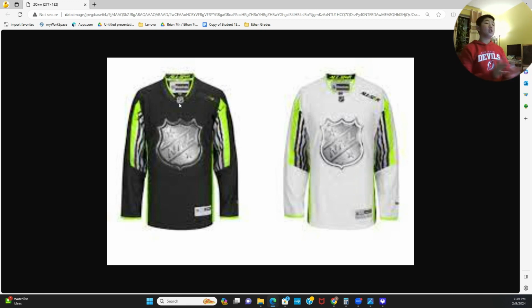Here's the jersey, I know it's a little blurry. Honestly, the dark gray, the black one, that one is perfect in my opinion. The neon green with the black feels like the yellow in the past. It glows, but it's so much better with the neon green. The little stripes downwards are another good touch with the white. It makes the black pop off.